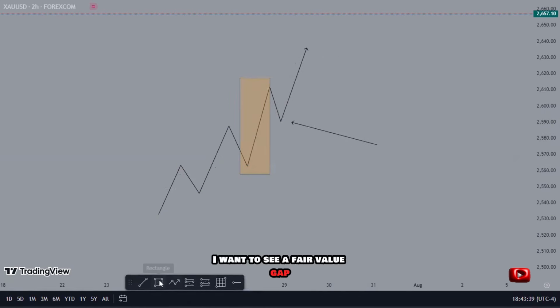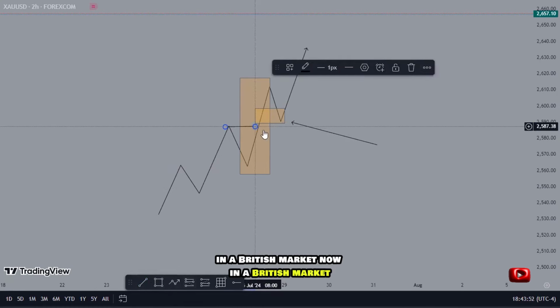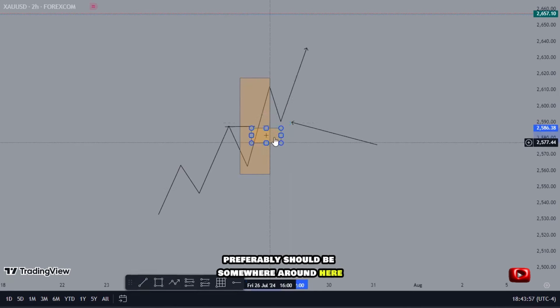I want to see a fair value gap. I want to see what? A fair value gap. I want to see an imbalance on it. Once I see that imbalance, I'll trade it. Why? Because the market broke structure, putting us in what? In a bullish market. And when you're in a bullish market, you want to buy. You feel me? So our imbalance preferably should be somewhere around here.